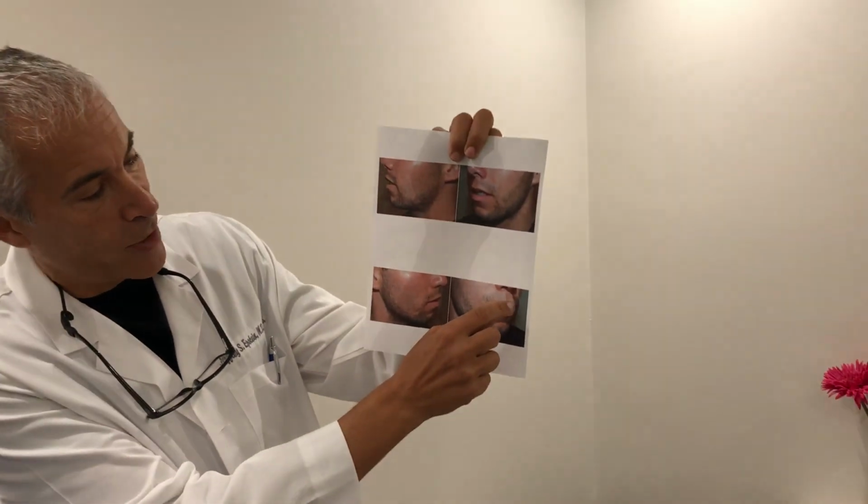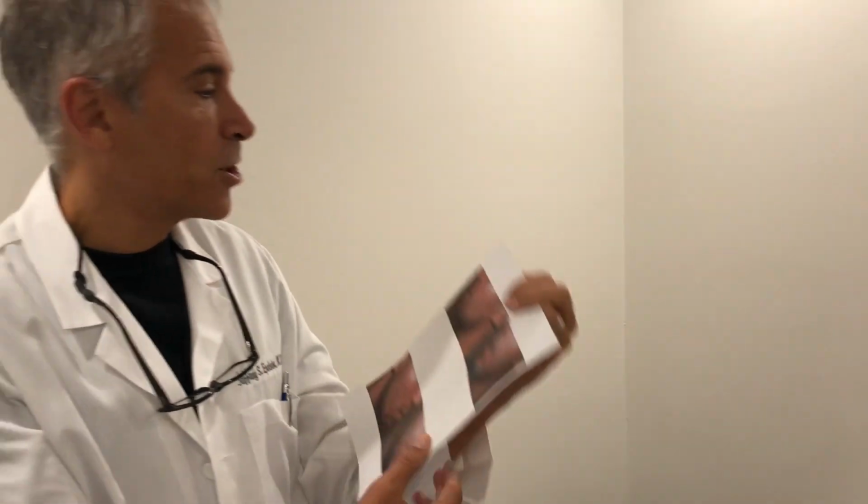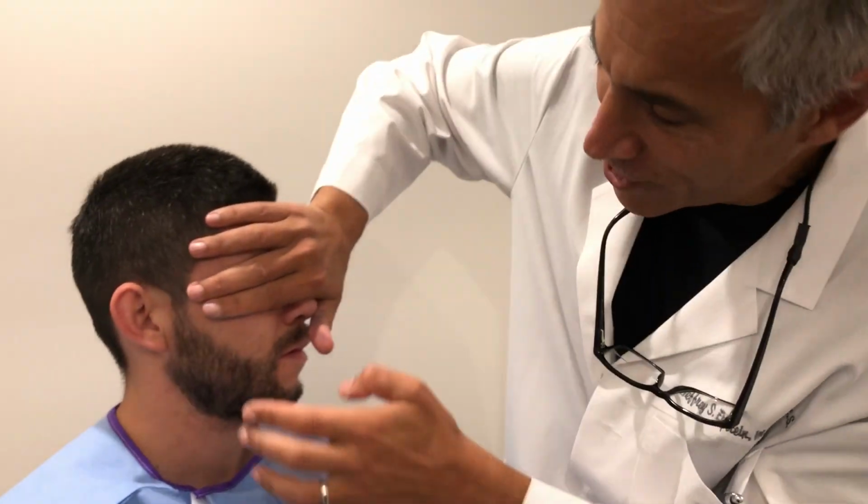Also, even in the mustache region, you can see how little hair he had. You see that area? There was very little hair in that area. So we basically did 1,900 grafts done by the FUE. He wants to be private, so let me just show you the results, but it's a really nice result.